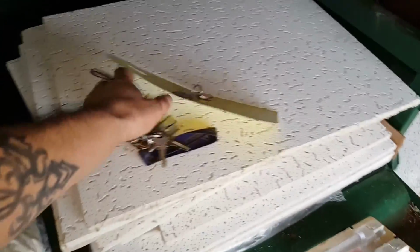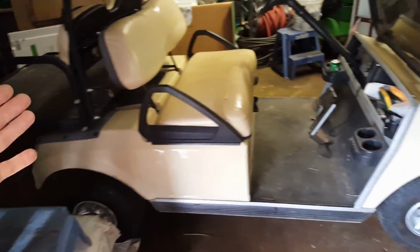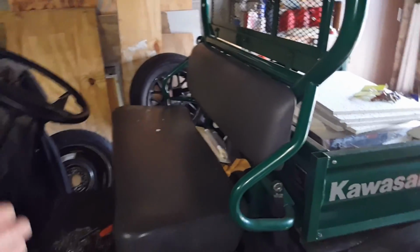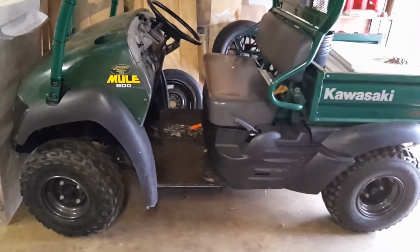So here's my shop, which is the golf cart that I use on a daily basis to do my rounds because it's got better suspension, I feel like, and it's more comfortable riding, quieter. This is my mule. I use it for heavier loads. It's really fun. It's fast, but it's a little loud, and I don't like it.